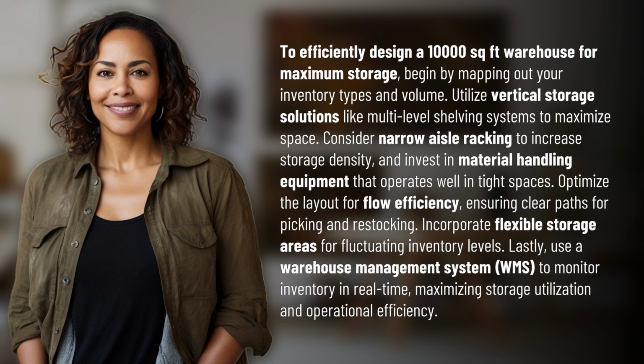Optimize the layout for flow efficiency, ensuring clear paths for picking and restocking. Incorporate flexible storage areas for fluctuating inventory levels. Lastly, use a warehouse management system, WMS, to monitor inventory in real time, maximizing storage utilization and operational efficiency.